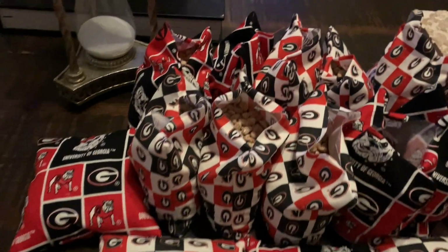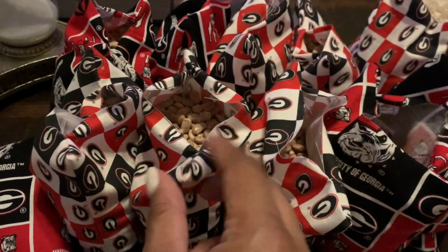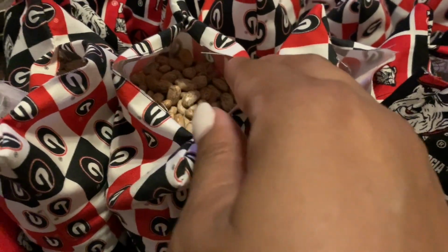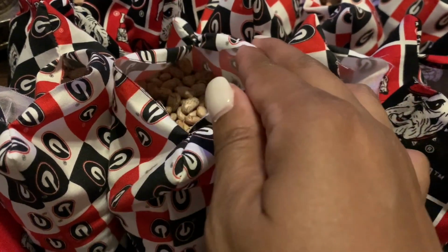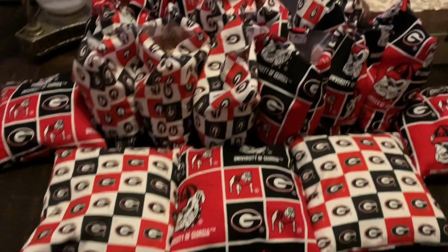Musical theater. Sitting at home with my mom, making custom cornhole bags for Ray's graduation party. In other recent news, Ben filling them up with pinto beans. Musical Theater 1600. How cute it is.